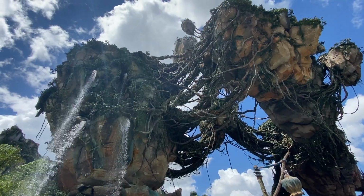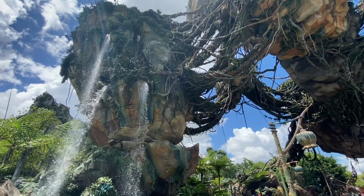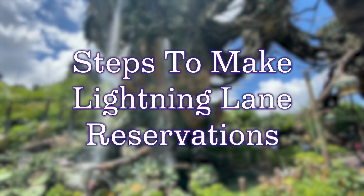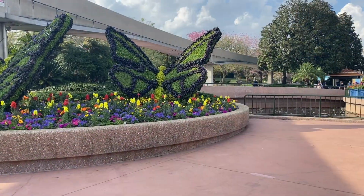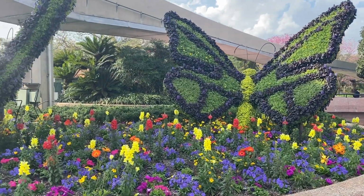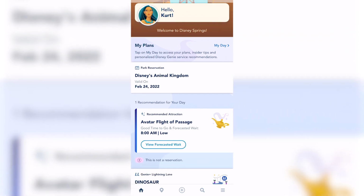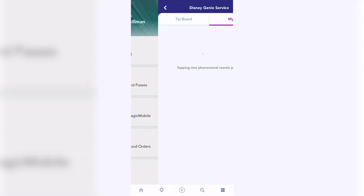Okay, guys, now taking it one step further, just to confirm these steps, now that you've purchased the Disney Genie Plus, let's say the steps to make Lightning Lane reservations, and it's pretty much going to be the exact same. If you already have the Disney Genie Plus service on your ticket, you're going to do the exact same thing we just mentioned. You go to the My Disney Experience app, and then you can click really two buttons at this point. You can do the Tip Board, or you can do My Disney Day.